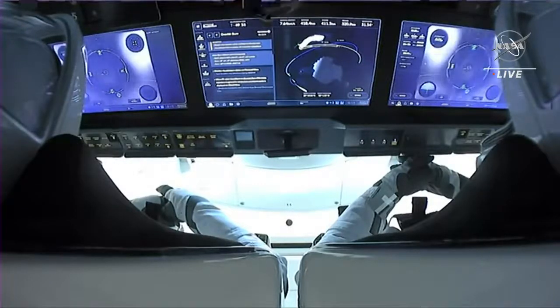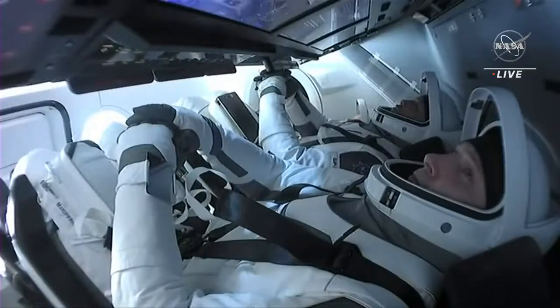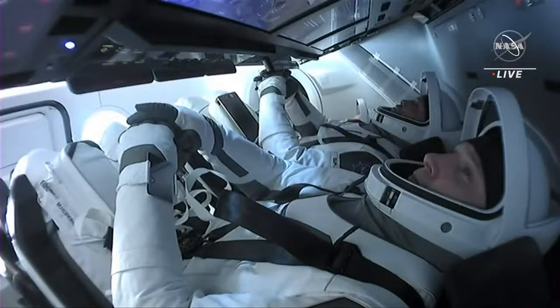Three and a half minutes into the burn, continuing to monitor the data and continuing to get these great views from inside the cabin. We won't keep these views for the entire return home.